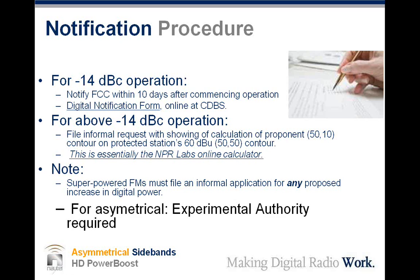Note that superpower FMs, that is grandfathered high-power stations, must file an informal application for any proposed changes, and it's not guaranteed that they can raise their sidebands at all. And for asymmetrical, that's under experimental authority right now at the FCC. I will say that members of the FCC have seen the HD PowerBoost and asymmetrical in operation, and I believe they're quite positive towards adopting it when stations bring the opportunity to them.